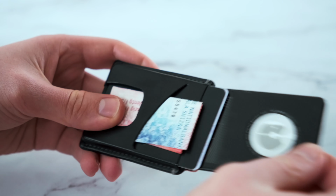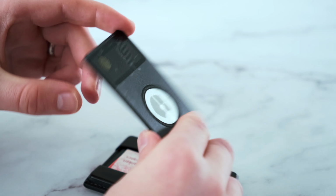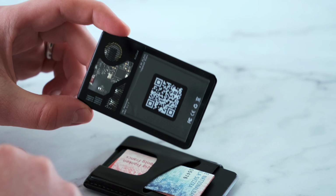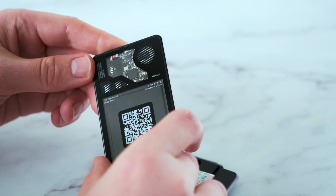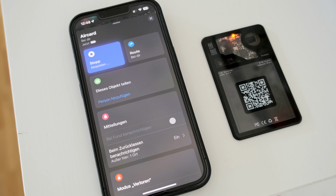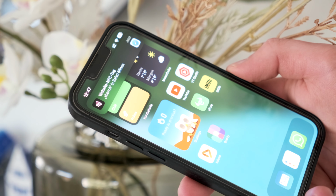It's called the Air Card. It's from my favorite company in Switzerland, Rolling Squares. They offer an AirTag in form of a card, and it's just so genius because it fits easily in your wallet, but it features all features from an AirTag. You can track it, you can ping it, you can even use it as an NFC contact card if you're sharing business card information with a friend or customers.